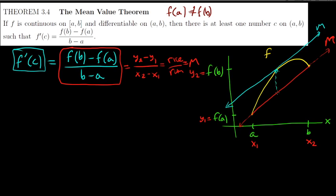So my c then would be right about halfway in between. And who knows, it could be exactly halfway in between. But it doesn't have to be exactly in between. It's just somewhere between A and B, right? So that's what the mean value theorem says. The mean value theorem says that there has to be a c such that the tangent line at that point will have the same slope as the secant line passing through point A and point B.